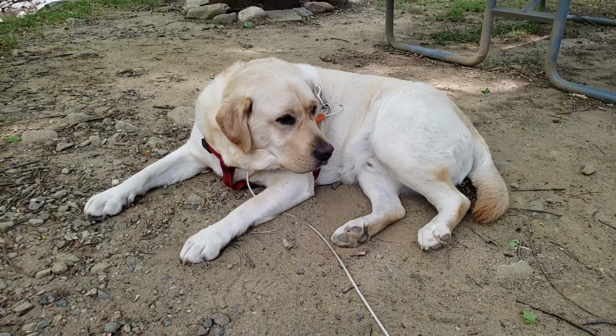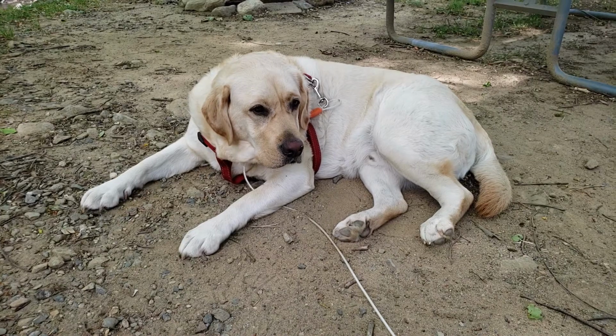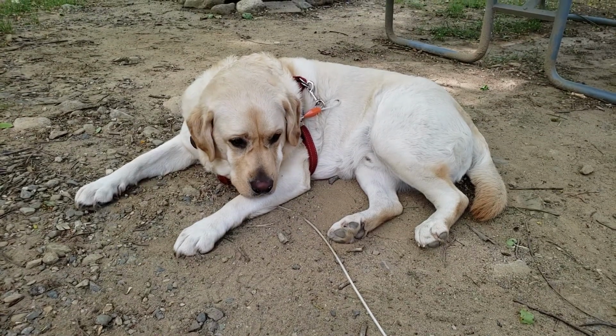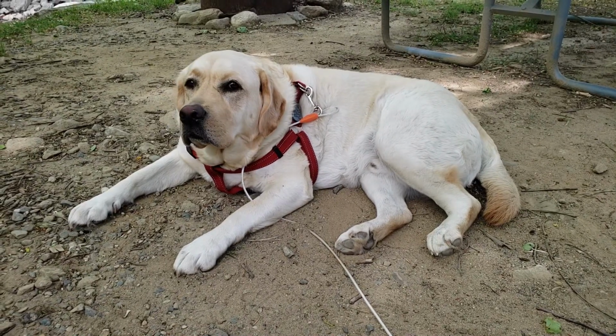And now it's time for General's deep thoughts. Do I smell food? I wish these bugs would leave me alone. The dirt's cool, but I've made a mistake and they're going to give me a bath soon. He smells food.